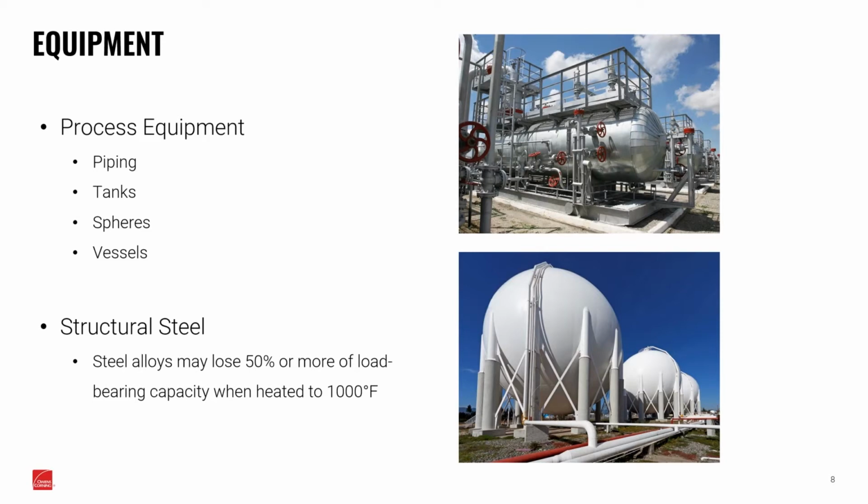There's also more time until structural steel reaches 1,000 degrees Fahrenheit, where it loses a considerable amount of its strength, approximately 50%. That helps to maintain the structural integrity for a longer period of time. If we were to leave these assets uninsulated, the temperature would rise more rapidly, shortening the time to failure. Additionally, rapid temperature rises in process equipment can result in explosions. Imagine if the leg and the sphere shown in the bottom corner of the slide were to be compromised. The contents would add to the fire, and the sphere's integrity would be compromised.